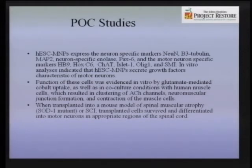But essentially, we are almost through this and already know that the human embryonic stem cell-derived motor neurons do exactly what I had shown with the mouse embryonic stem cell-derived motor neurons. They're behaving nicely. So we believe that we're done and have solid proof of concept. That's good, but the FDA wants more than that.